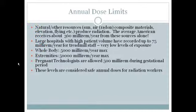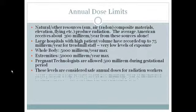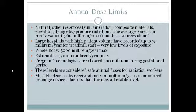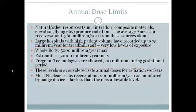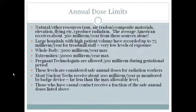But what about the technologist? How much do they really receive per year? Most nuclear medicine techs receive about 200 millirem per year exposure as monitored by their badge devices. These badge devices are required to be worn by nuclear medicine technologists both on their hand and on their body so that we can record their whole body exposure and their extremity exposure and count what their total millirem per year exposure is over the span of the year to ensure that they are being safe. Those who have casual contact receive a fraction of the safe annual doses listed above.